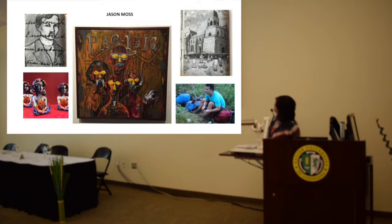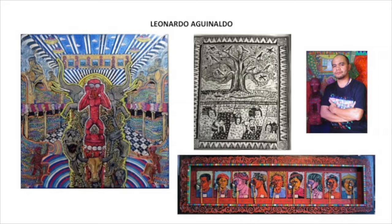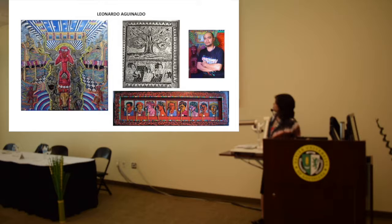Leonardo Aguinaldo, based in Baguio. His work is exhibited in Ben Cab or Ben Cabrera's museum. The one on the far left is the one on display. He works with wood cut or leather cut. So this is, you know, all sort of chiseled, and that's him.